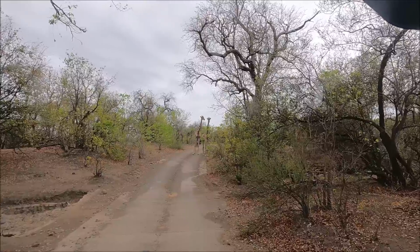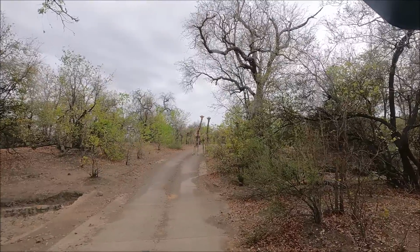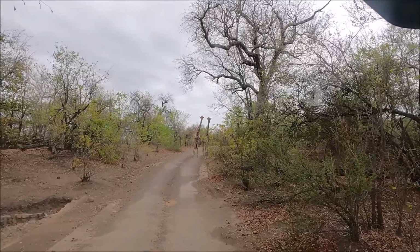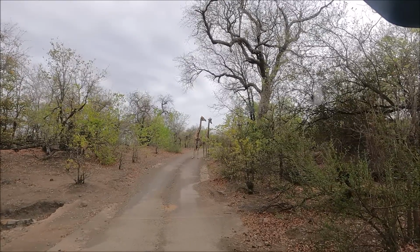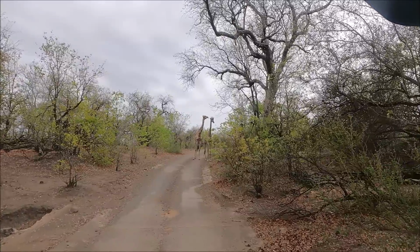The S62 is an out and back road, so you have to come back on the same road. It's a cul-de-sac. It is probably one of the most scenic drives that we have taken so far. Absolutely beautiful. I thoroughly enjoyed this drive. It's absolutely worthwhile doing. I'm willing to say this is the best drive in the Letaba area. Oh, this is amazing. Just to have this personal experience with these two giraffes, it's just so special.